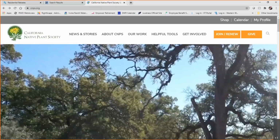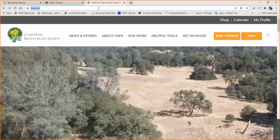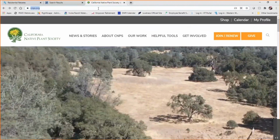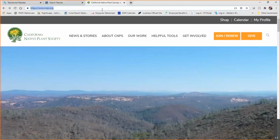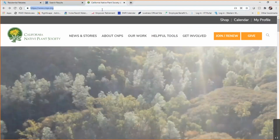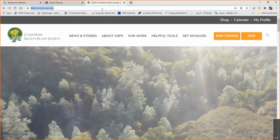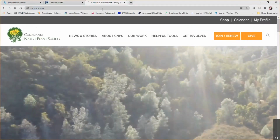And then another thing also is there is what's called the Calscape here. Looks like my keyboard went out. There's calscape.org. Here we go.